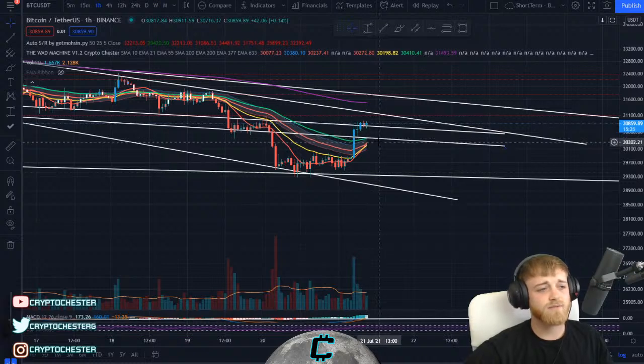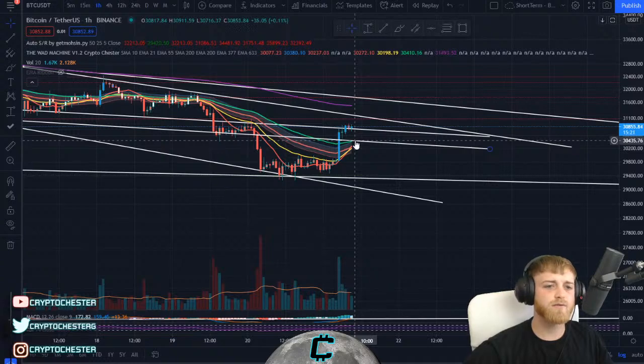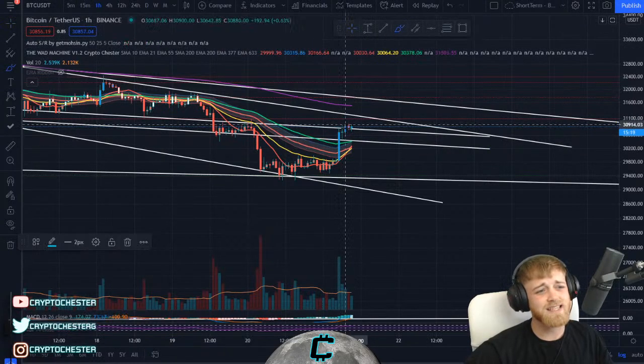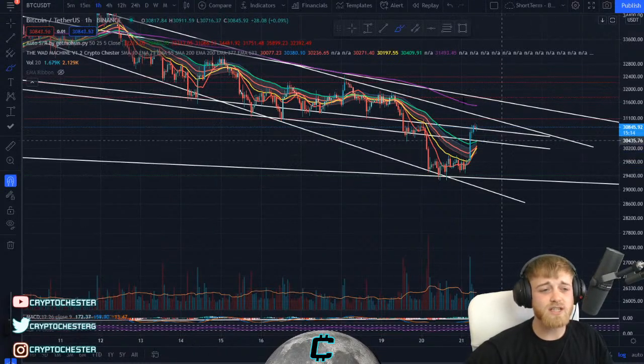The 55 EMA, I think that is, yeah, the 55 EMA coming through here at around this 30,435, and that's why I do think we are going to basically sit along this zone, sit in this trap zone from this previous falling wedge, and then potentially dump down from there.